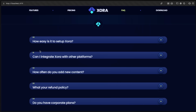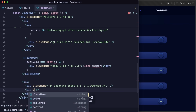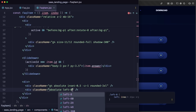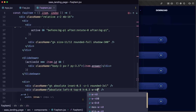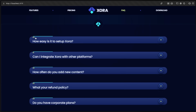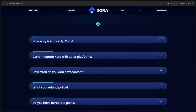So now we can see a great looking card. Next, I'm going to add another div, which is also going to be self-closing with a class name equal to absolute, left-8, top-0, h for height 0.5, w of 40 for width, and a background of P1. And now we can see this line will also point to us which ones are currently opened.